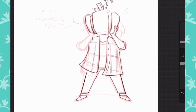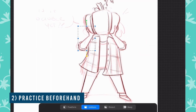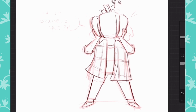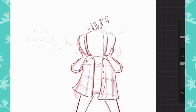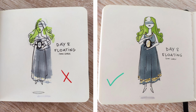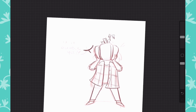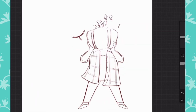Now, for my second tip for this challenge, if you have the time, practice beforehand. This one goes more if you decide to use a traditional medium. Digital art is a bit more forgiving, so if you make a mistake or two, you can easily fix that and move things around. Traditional, however, it's a bit harder. So if you want to make sure that everything goes right with the final piece, practice it a few times. Try different compositions, colors, see if everything works as you plan or if it needs any changes. Then you just need to copy it into the final version.